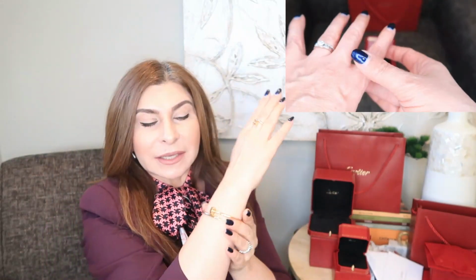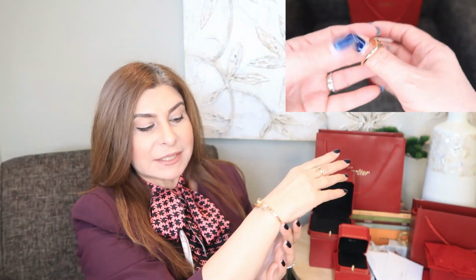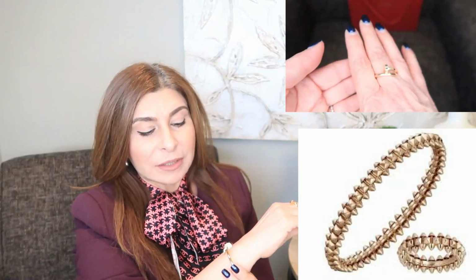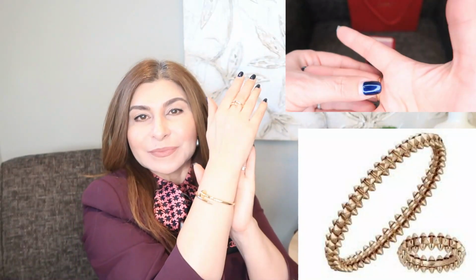I'm absolutely so happy with this purchase, and as I said, I can stack it up with so many other bracelets. In fact, I'm thinking of the Cartier Clash. I really love that collection. It's a new one, but currently it's only available in pink gold, and I prefer the yellow gold more than the pink one. So there you go, guys.